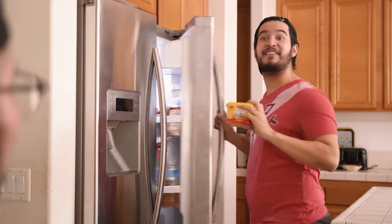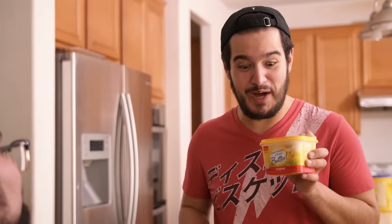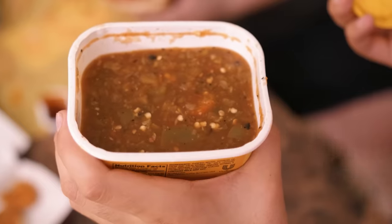And I'm fat, I know what I'm talking about. Oh no, trust me, it's good. You have butter in the fridge, right? I'm pretty sure we don't. Found it. Wait, that's actually not butter. What do you mean it says butter? Is this some type of Mexican butter? No, it's salsa. What's it doing in a butter container?